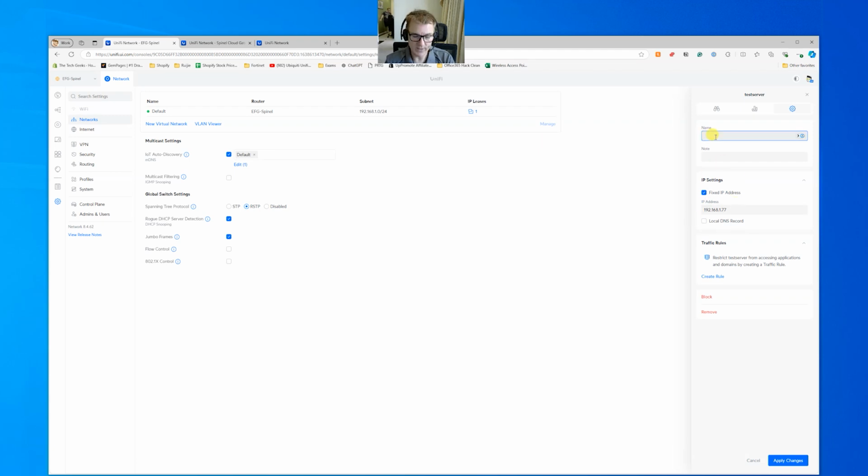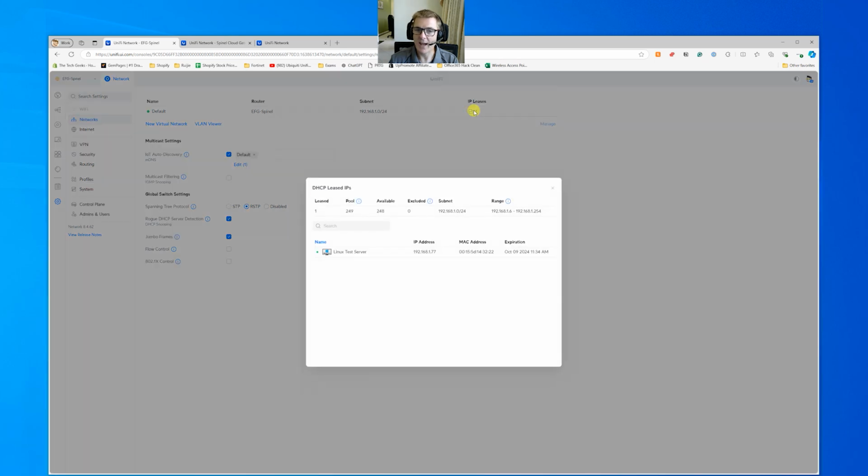I can now rename it on here, so maybe I'm going to call this Linux test server. All right, I won't necessarily keep a fixed IP address, but I can now just apply that. So now anywhere where I see this device listed from now on, I'll actually see it as the Linux test server. So this could be useful if you've got printers you want to rename or anything else like that. It's showing us obviously how many IPs and everything have been used here.